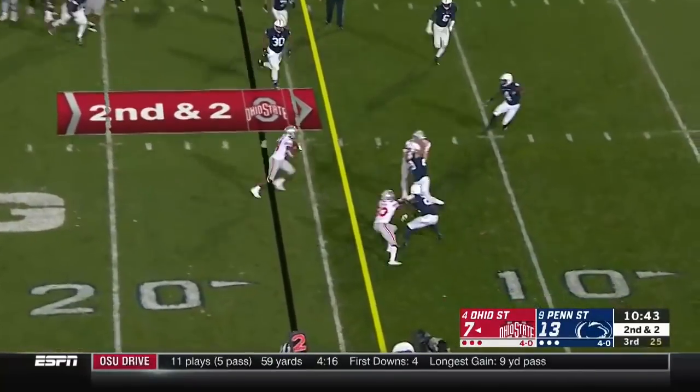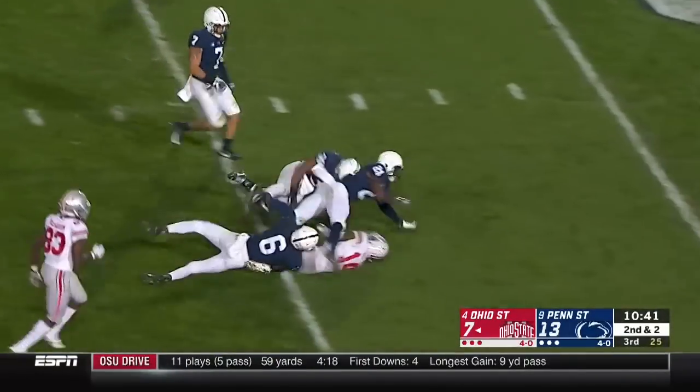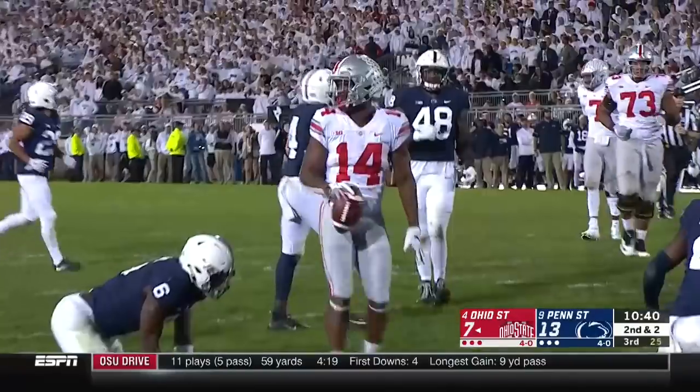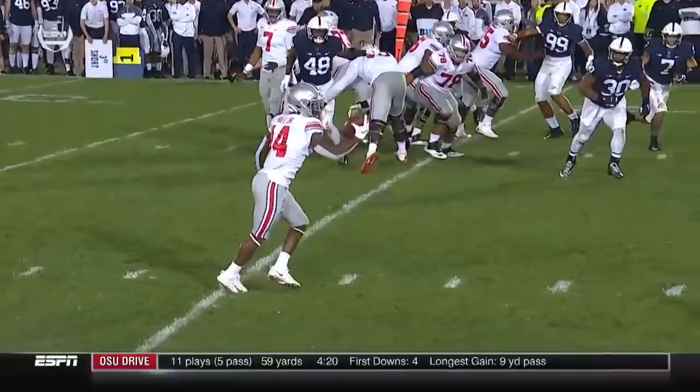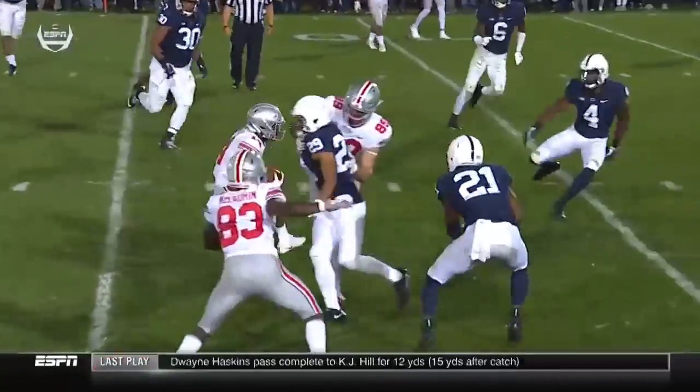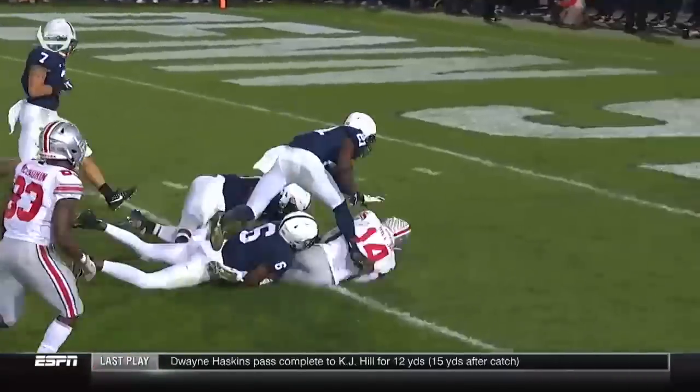Haskins. One-handed grab. Hill cuts it back and knocked down inside the five by Brown. What a catch. Tight end who opens it up by just pushing a defender. Wow, that's a great effort. Just one hand. And there's Farrell's block, 89. It just opened that up.